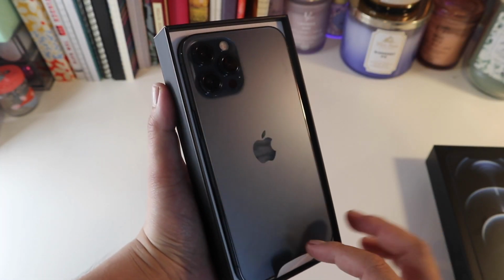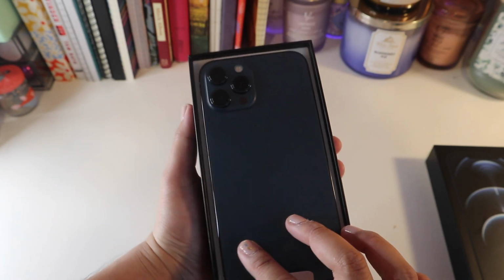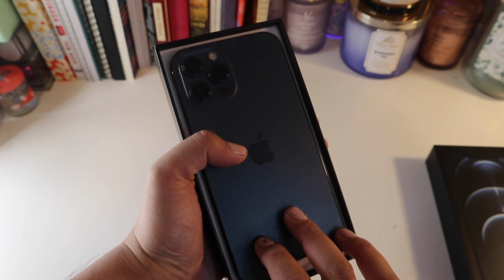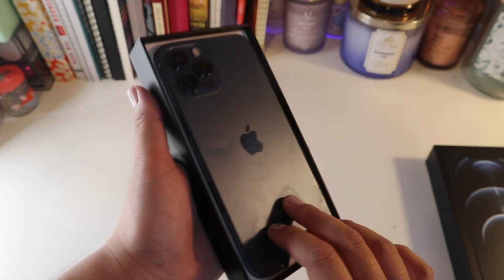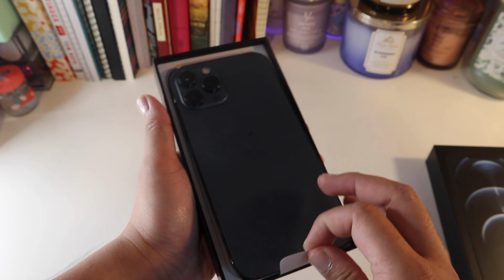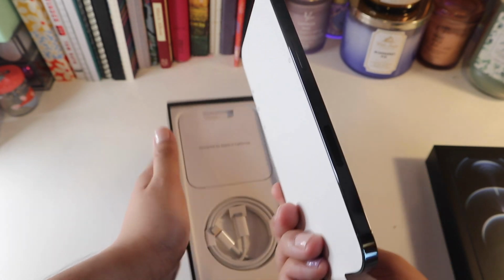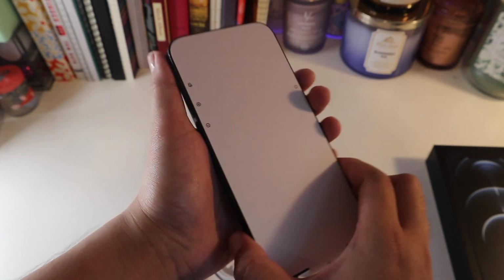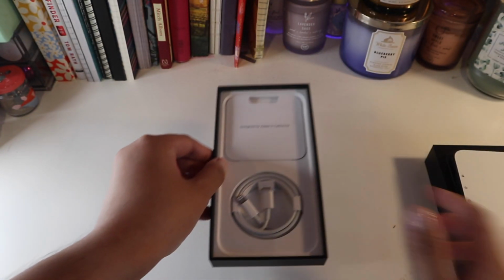So here it is. Wow. It's a very muted blue compared to the iPhone 12 that I unboxed. Wow, and it does feel a little bit heavier. So let's just see what's inside the box.